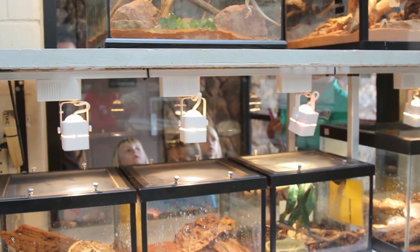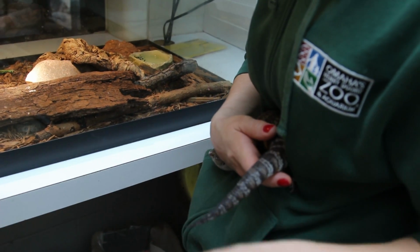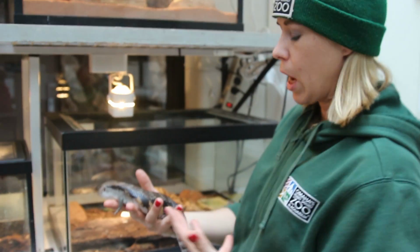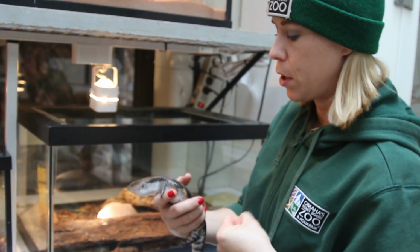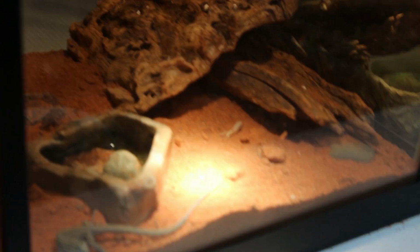Most of the lizards shed pretty well on their own, but we like to make sure that skin doesn't get stuck on the toes or on the tail, because even though it's on them or freshly come off them, it's still wet and it can shrink. And if it's stuck around a body part, it'll create too much pressure and it could amputate that limb or that tail.